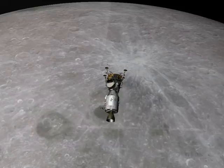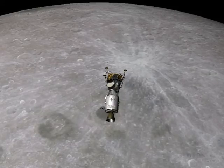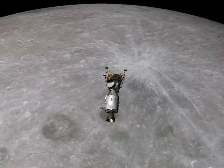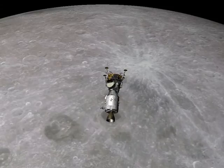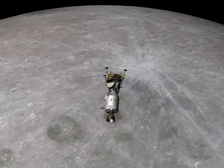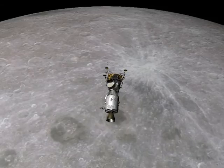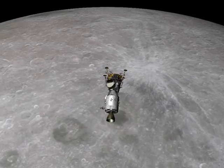Ullage 2 jet 10 seconds. CSM weight 62480. LEM weight 33452. And the DPS throttle profile is the same as before. 5 seconds at minimum, 21 seconds at 40%, and the remainder of the time at max. Over.